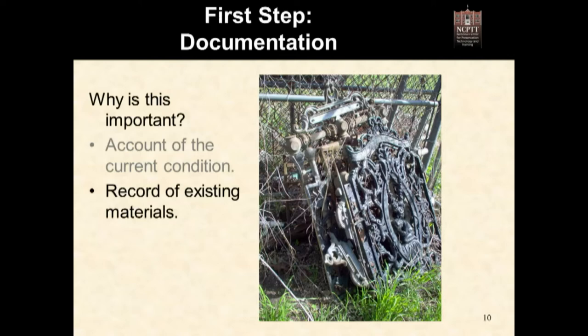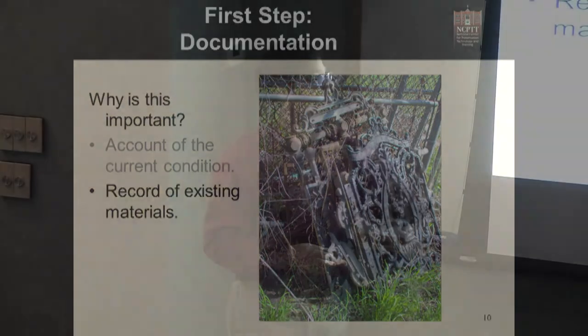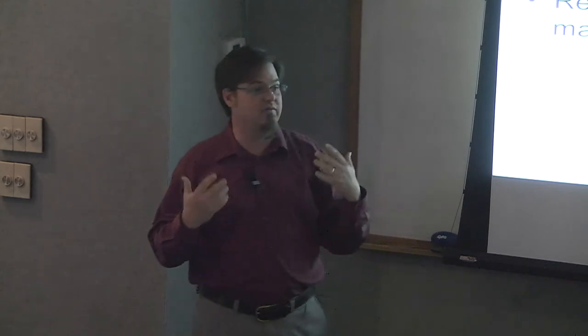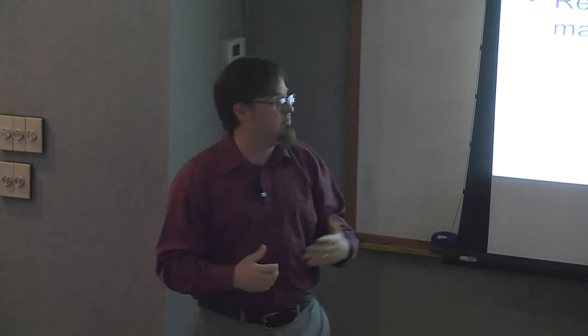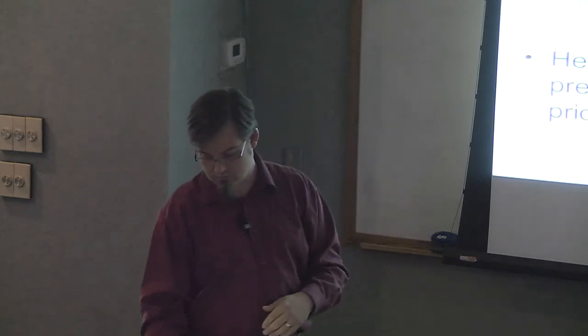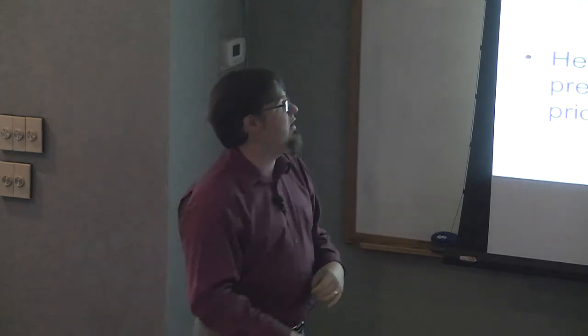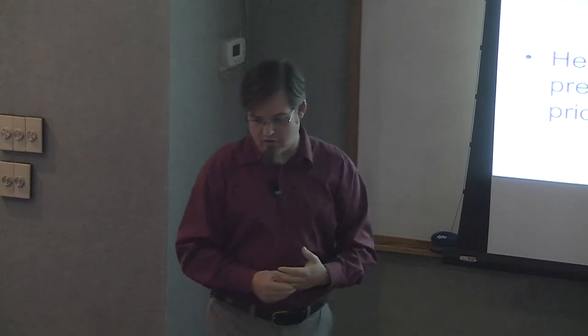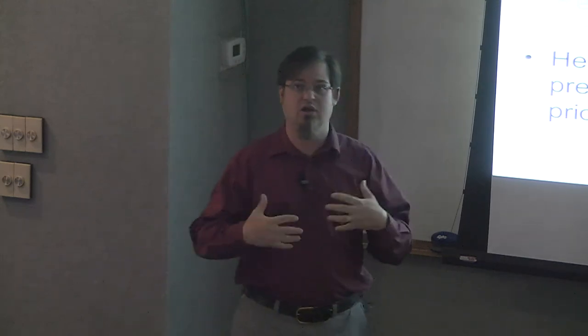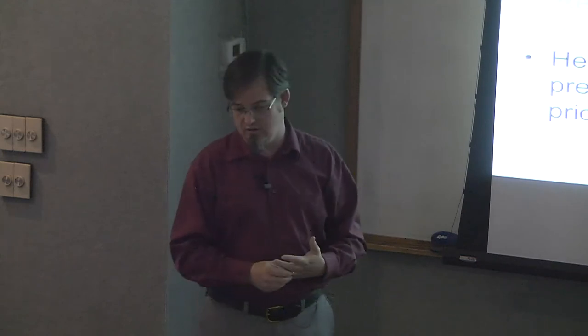When they were caught, they lessened their sentence by promising to return the items where they belong. They set all these gates in the cemetery. The cemetery got them back, but the cemetery had no idea where they went, because they had never gone out to take pictures and document where their fences were or what was out there. It also helps you to establish preservation priorities. So what do you need? A lot of times you don't really know what you need until you go out and start looking.